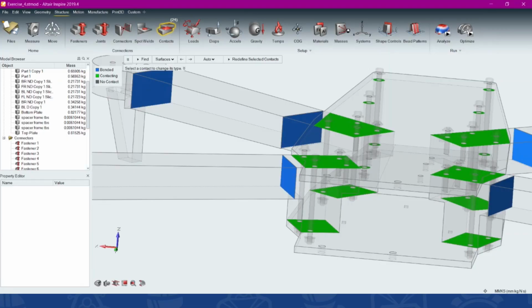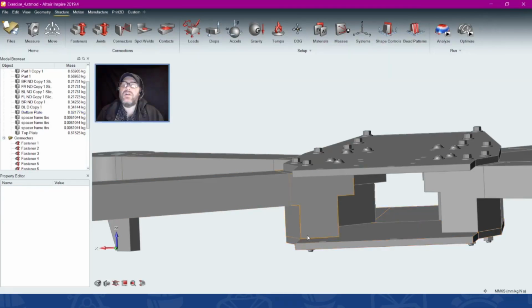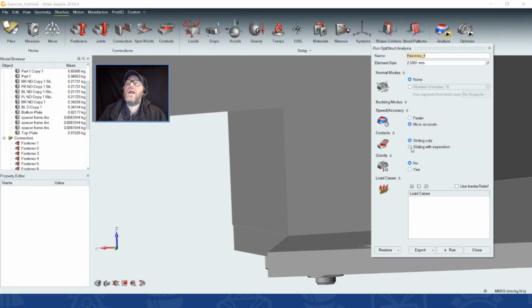And to make it even more accurate, if there's a possibility that in the process of applying a load, say to this arm, it could separate from this, because right now with the contacting, it can slide along but never separate. When I come to my analysis, I can turn on sliding with separation. Then it will continually check all sliding or contacting contacts and see if the forces at that contact would dictate a separation, and then you'll see it. This can add time to your analysis, which is why it's off by default. And if I've got two contacts that will never separate from each other, I just leave it off. But if there's the possibility, turn it on and improve the accuracy of your results.